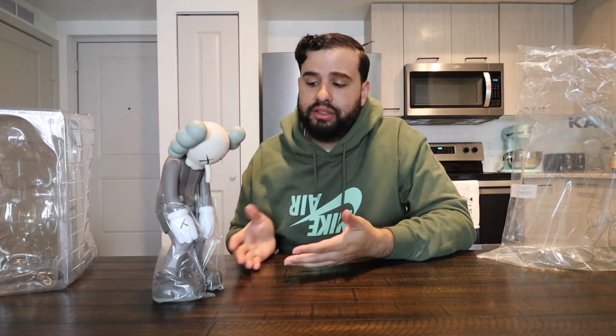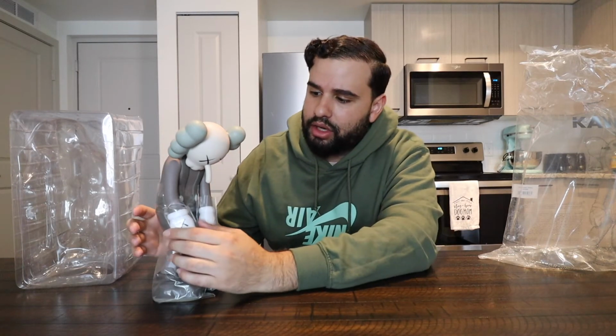Now I would think that for a $250 piece of art, it would come with a little bit better of a box, maybe like a nicer display box or just a nicer box that it comes in. This is just a normal plastic holder and then a plastic bag, but we're really not too focused on that. We're focused more on the artwork itself.